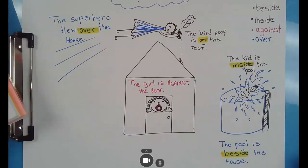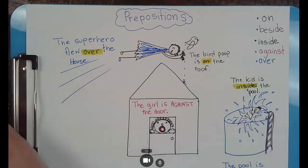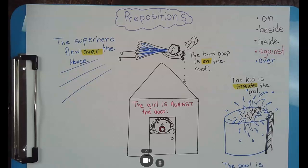Welcome back to Prepositions. Yesterday, we talked about prepositions, and we said that prepositions are what? What do prepositions do? On, beside, inside, against, over. Describe what? Yeah, so where it's located, right?